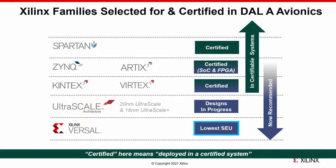If we look at the families that we have, I did mention 7 series has been certified up to DAL A in commercial aircraft applications. We also have Spartan 6 and earlier products that have certainly been certified.